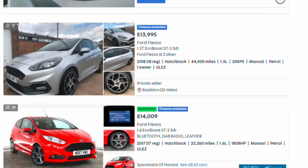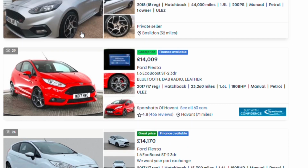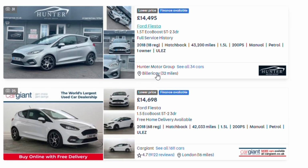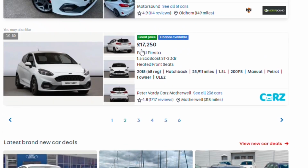So the Mark 8 Fiesta ST, a car that I did in October, had a price of £14,000. In November, it's exactly the same, 14,000. And in fact, there were still some 7.5s popping up around that sort of money as well, for a decent one, or an ST200, which was quite incredible. But yeah, if you want to get a Mark 8, it's going to cost you about 14 grand.